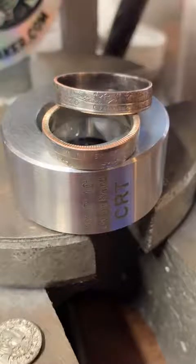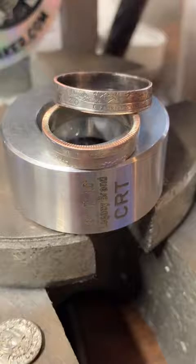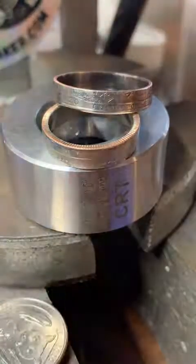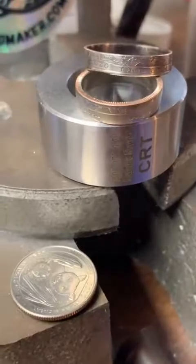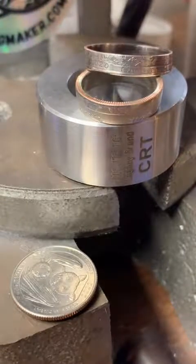So it looks like we've got a size 9 back quarter. That'll be this one. And a 1983 size 9.